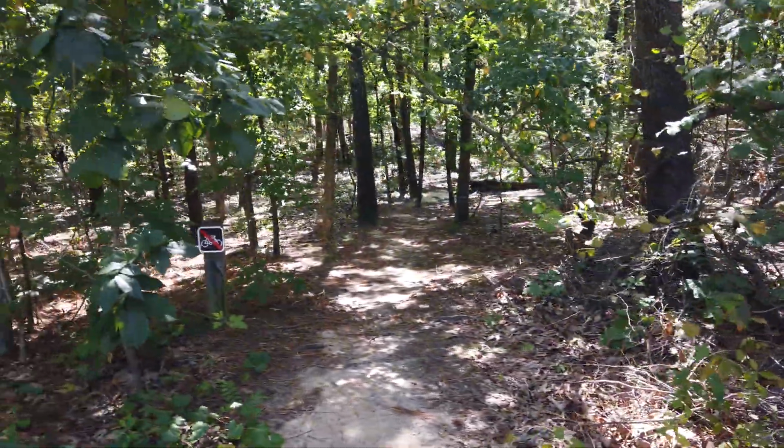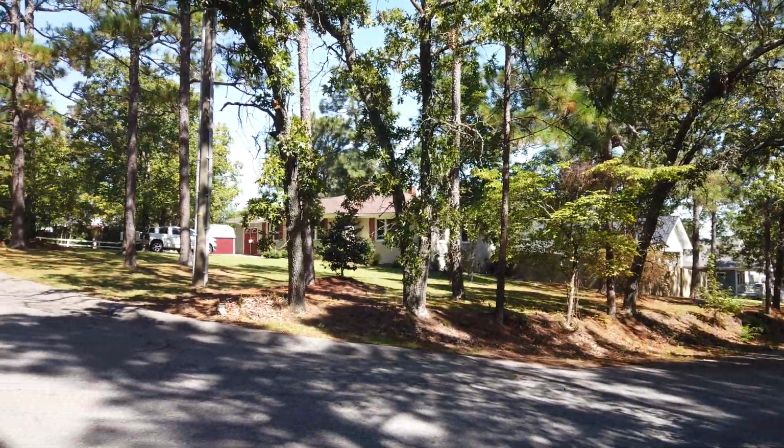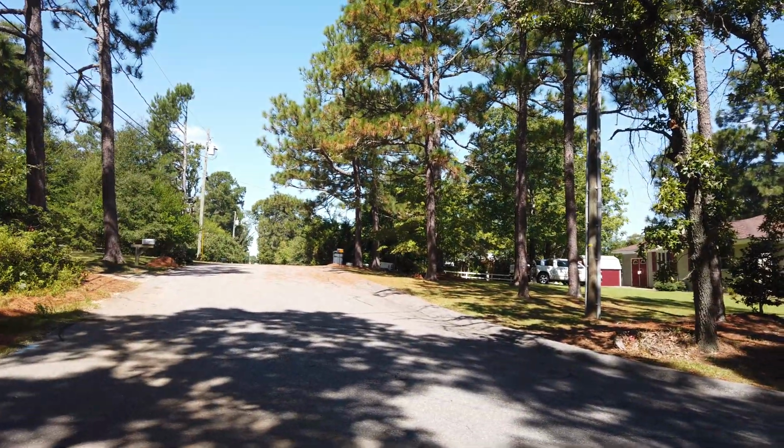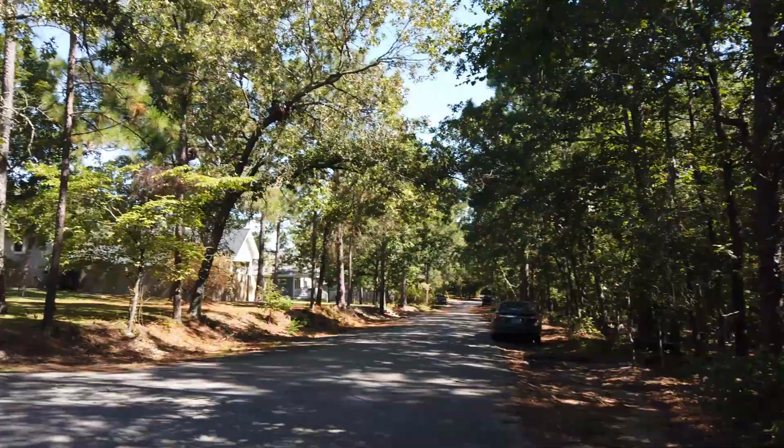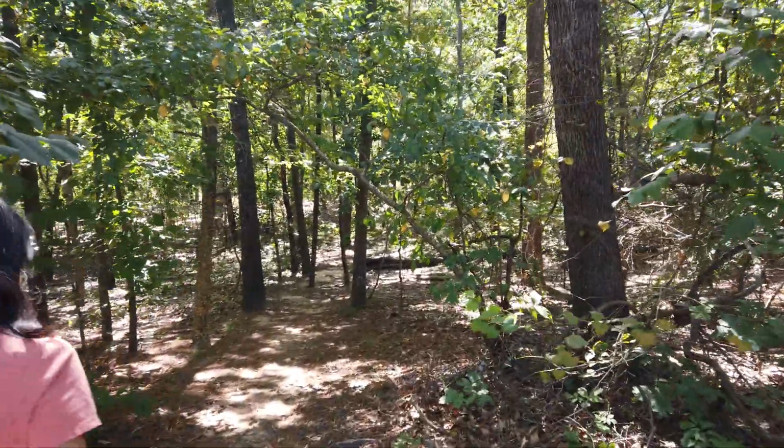This is what the trail looks like. But if you look around, it's basically a neighborhood. There's no real parking area, so we parked on the side of the road. And here we go. Let's see what we can find.